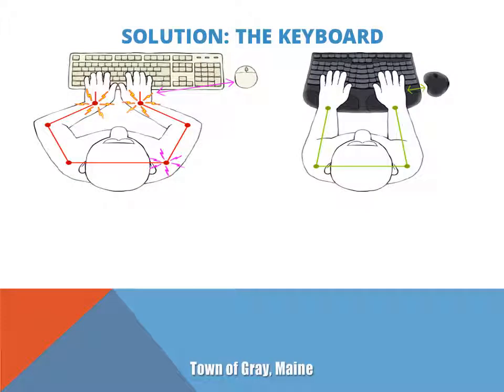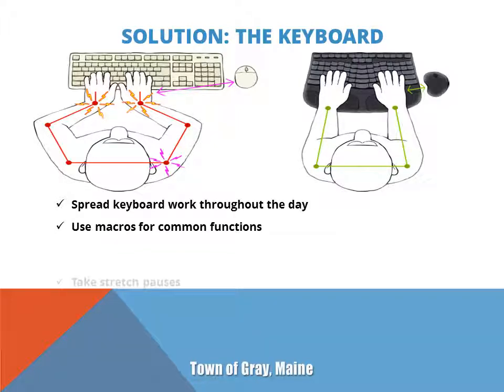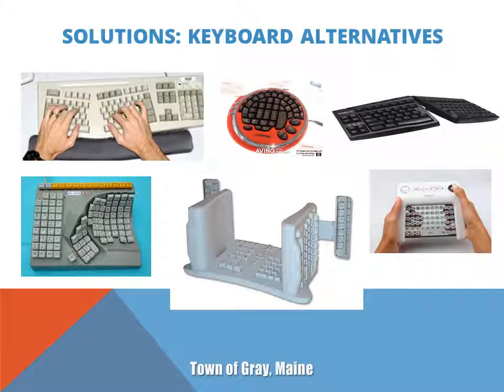Here are some other suggestions for alleviating pain related to keyboard work. First, think about spreading your keyboard work throughout the day, if at all possible. Use macros to reduce the number of keystrokes when common functions are in play. Take stretch pauses, as described earlier, and improve your posture and move around as much as possible. A number of alternative keyboard styles are available to suit individual comfort and style.